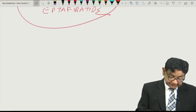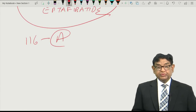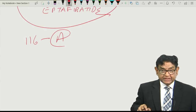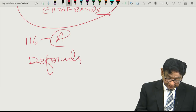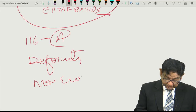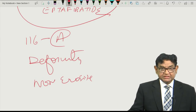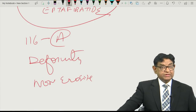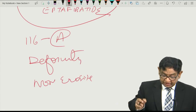Question number 116. Answer is E. First of all, what do you mean by non-erosive arthritis? Erosive means deformity of the joint. Non-erosive means where you do not get any deformity. Patient has joint pains, and when the pains settle down, there is complete normalcy of the joint, there are no joint abnormalities there.